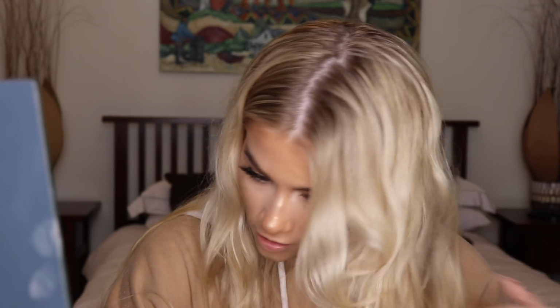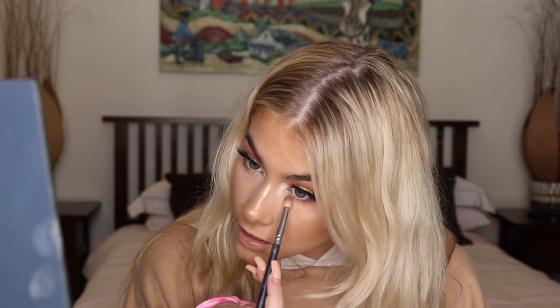Oh, why is it making that shadow on my face? Do you guys see it? Okay, maybe don't use this eyeshadow as a highlight. Now let's just run eyeshadow underneath my eye. This is Cocoa Bear from Makeup Geek again.